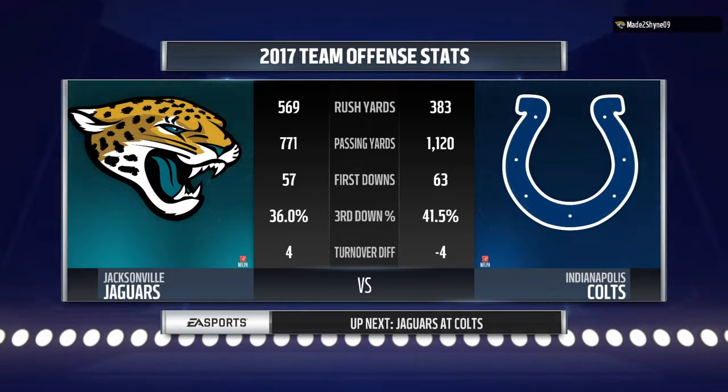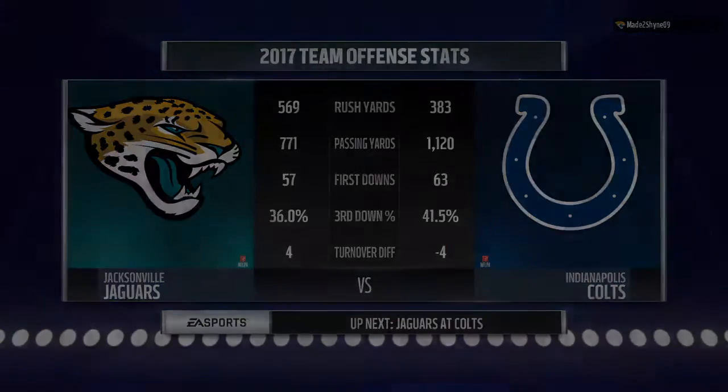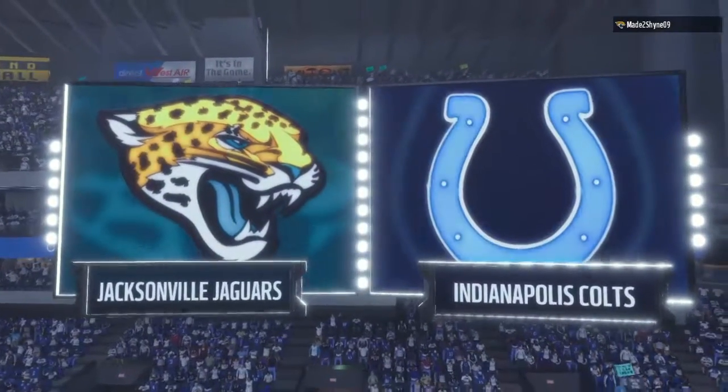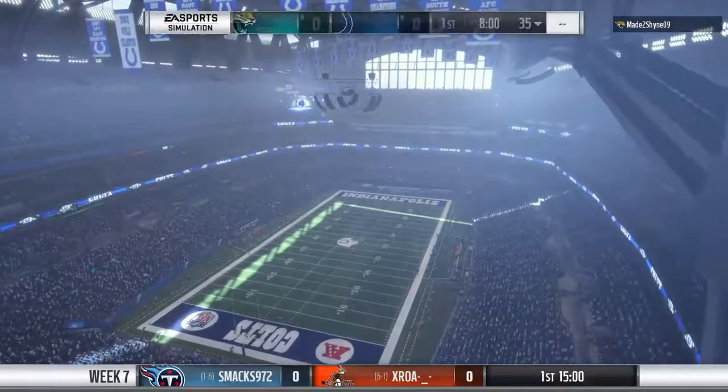Hello, everyone. I'm Larry Ridley, and this is the NFL on EA Sports. In today's game, time of possession should be a factor. The Colts are top 10 in converting third down opportunities, and they'll be up against the Jaguars defense looking to knock that conversion rate down.